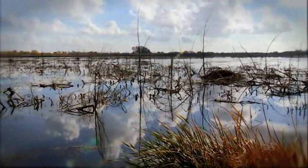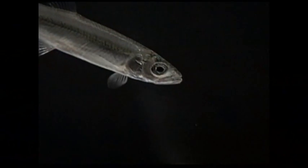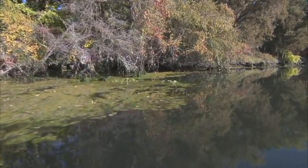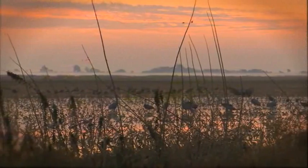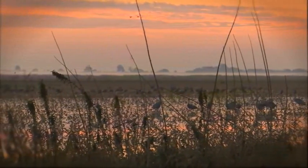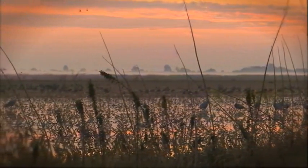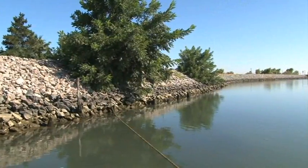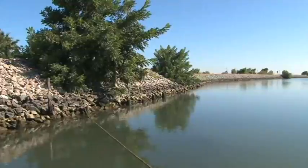But the delta is in trouble. Many native fish are in serious decline. Non-native fish and invasive plants have overwhelmed indigenous species. 95% of the original tidal wetlands have been erased by levee construction. Upstream, levees and development have blocked 95% of the original floodplain.